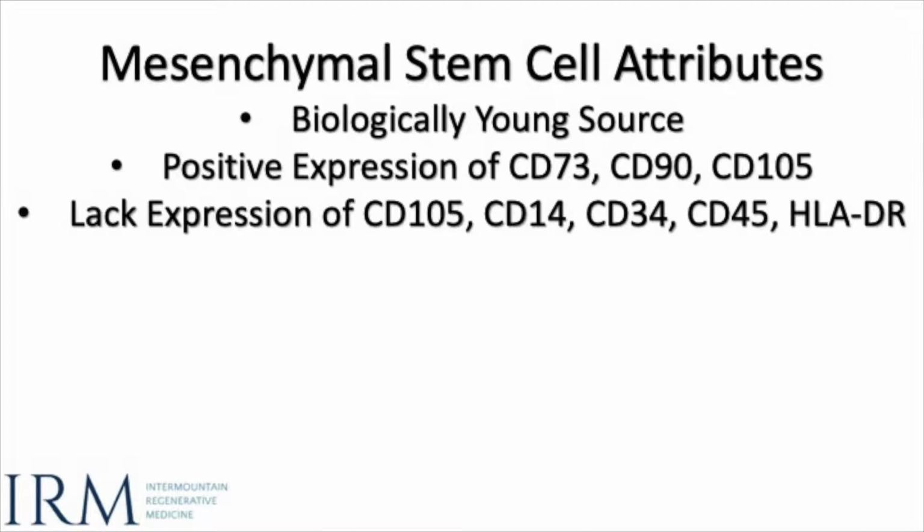So number one, they have to be from a biologically young source. That source, of course, is going to be the umbilical cord. In other videos, I've gone into the details of that. They have to positively express the following genes. CD stands for cluster of differentiation, but they have to positively express CD73, CD90, and CD105. We're going to talk about what that means in this video. They have to lack expression of the following genes in order for us to call them a stem cell, and those are CD105, CD14, CD34, CD45, and HLA-DR. So we're going to talk about what those mean, so let's get into it.